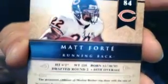Hopefully you can see that at home. Get the light just right. Matt Forte autograph, numbered 3 of 5. Fantastic. Nice pull, Micah.